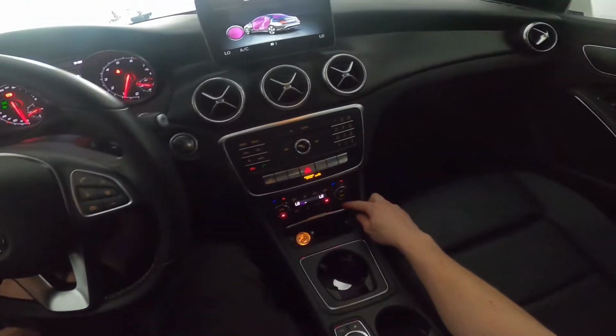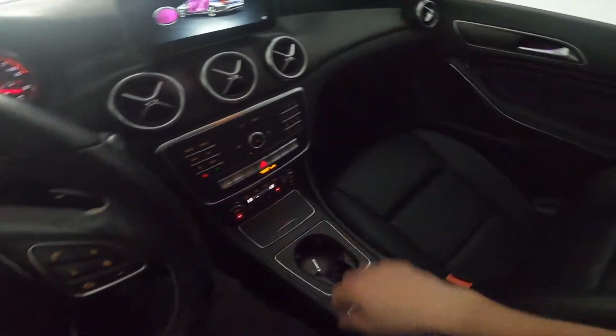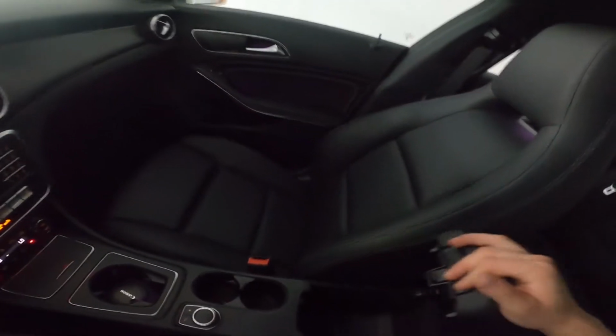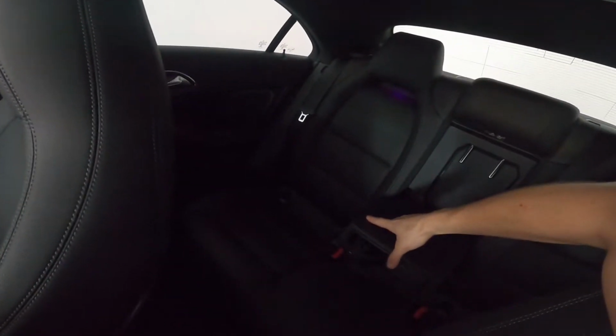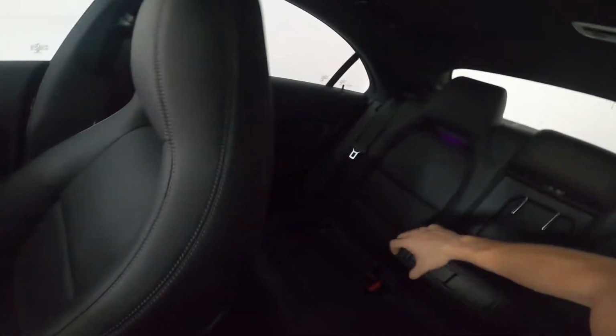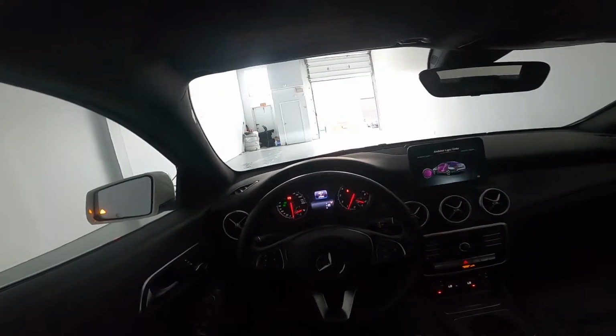Below here, you have your 12-volt charging port and a little ashtray. Of course, the said cup holder and 2 more cup holders down here. In here, you have a nice little storage area with 2 USB ports. And looking over at the back seats, of course, this flips down to reveal 2 more cup holders. Now looking back to the front, on the right hand side you have more infotainment control systems.